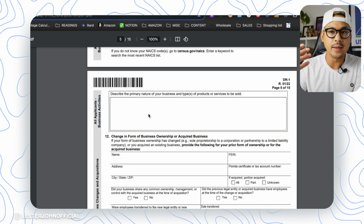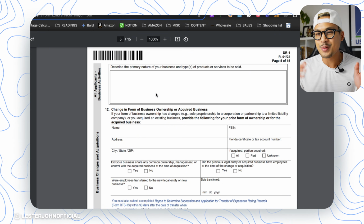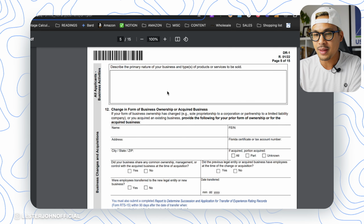All right, describe the primary nature of your business type of products. You can literally just put in, reselling products online, Amazon FBA. You can put that there.